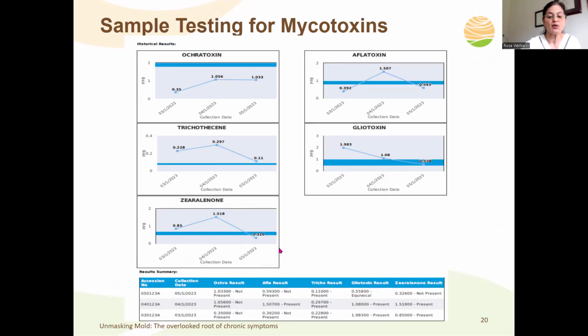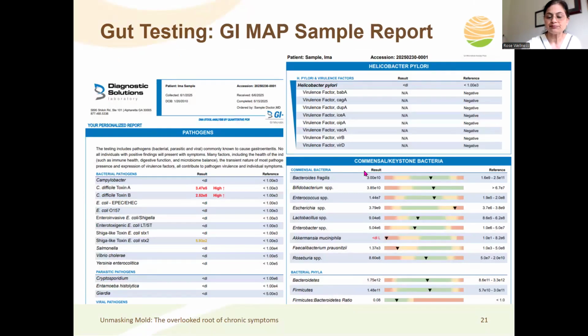So this is how over time we're able to check mycotoxins, get a baseline, and then periodically assess to see what they're doing, and then tweak the treatment according to how the patient is doing symptom-wise and what is happening with the mycotoxin report.